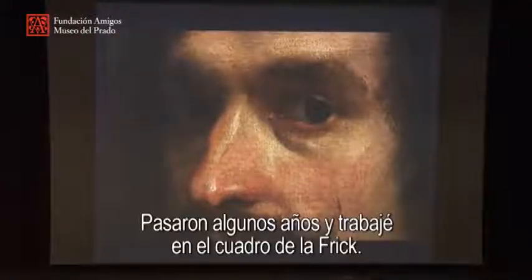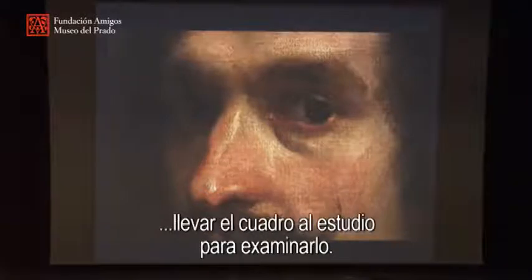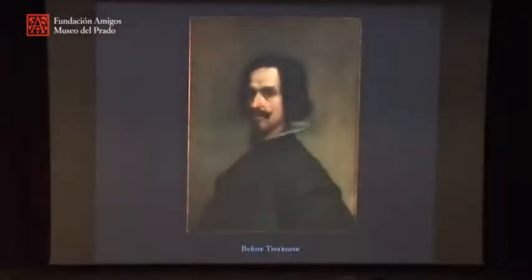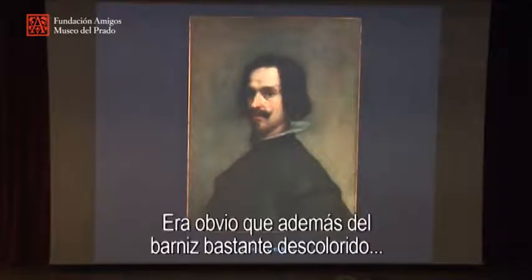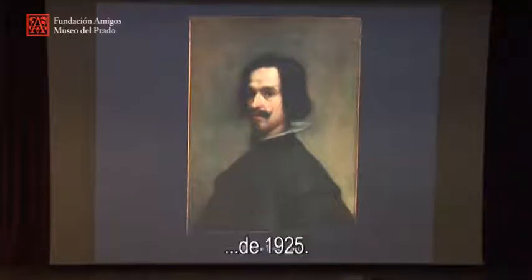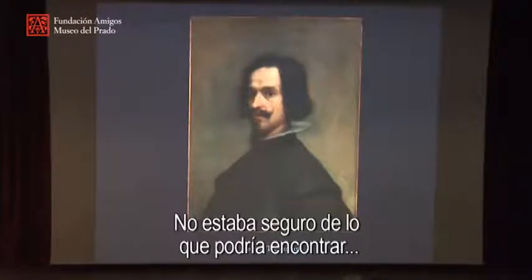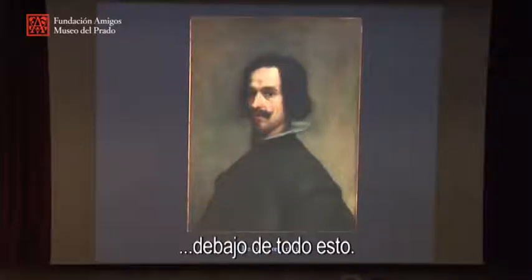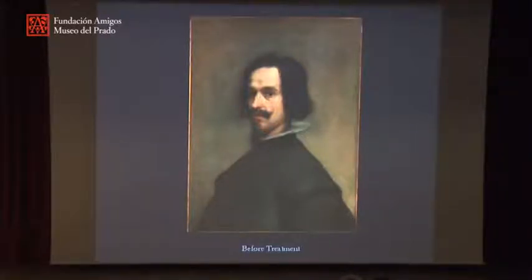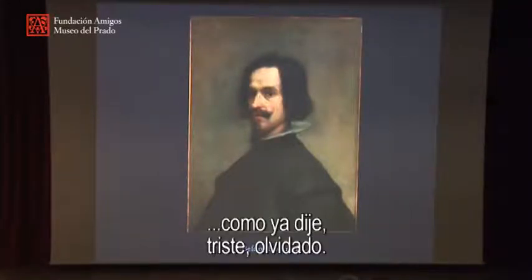A few years went by, and then I worked on the Frick's painting. And we thought it was a good time to bring the picture up to the studio to examine it. It was obvious that aside from a very discolored varnish, there was a great deal of toning on it, toning that had been put on in the 1925 restoration. And I was somewhat hesitant. I wasn't sure what I might find beneath all this. But it was clear the picture was looking, as I say, sad, forgotten.